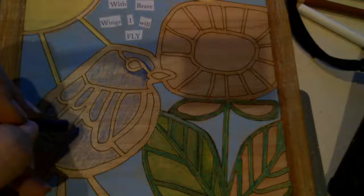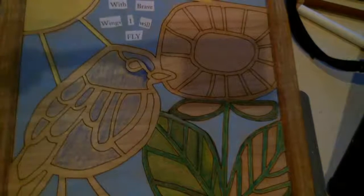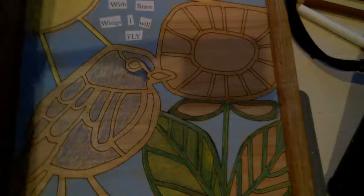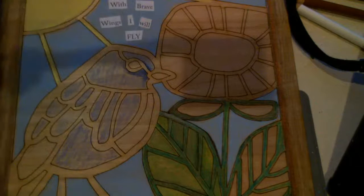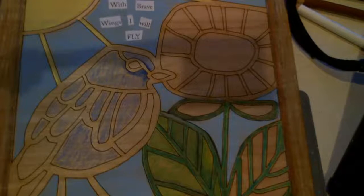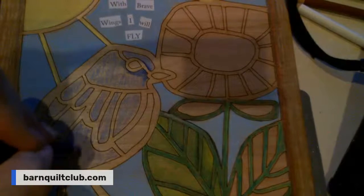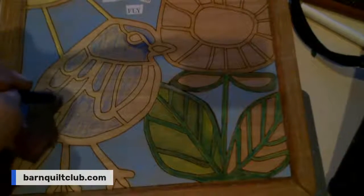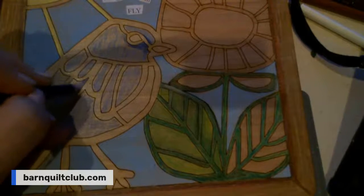I'm going to turn this on so that if you ever want to go back and look at it, you can. Let me type this in. There you go. Okay. So we're going to just continue to bring her to life. Ultramarine. I take that a little darker right there.